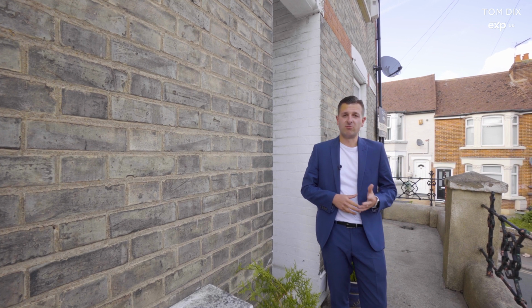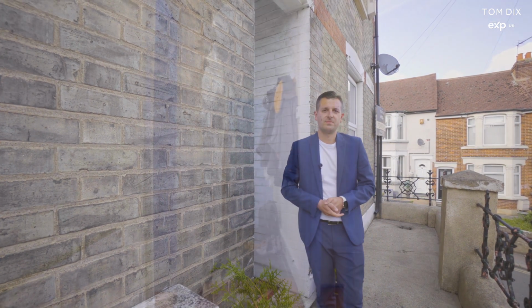Not to mention the fact that it's got three separate bedrooms upstairs, rare for the area, and also a separate bathroom upstairs also. Let's go and take a look around inside.